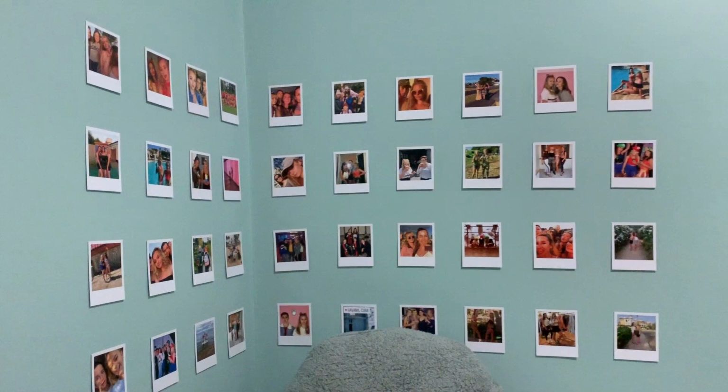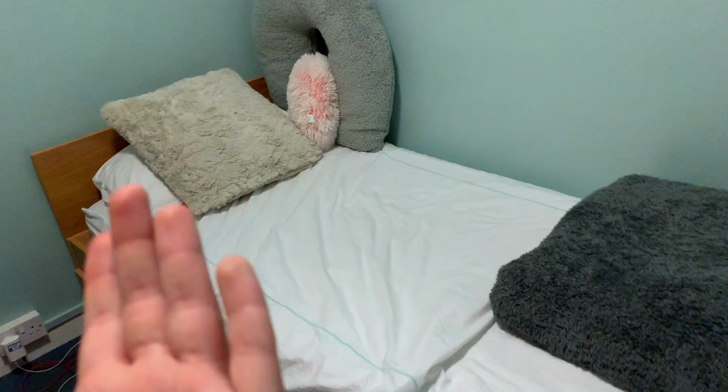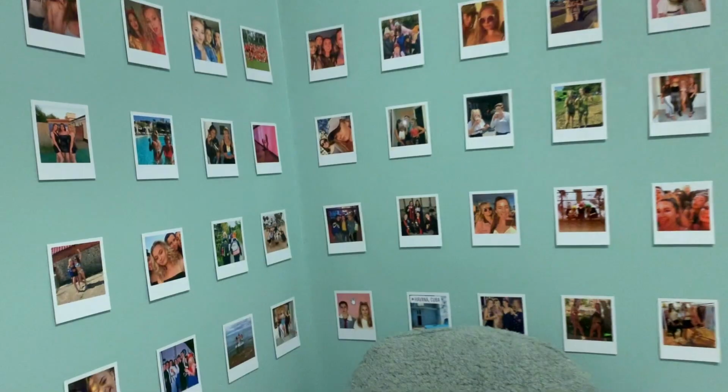So then we come across to my bed, and basically I just have these really cute Polaroids, which I was really proud that I put up because they're really straight and it's really satisfying. There's Polaroids of loads of my friends and it's really cute. And then I've got my bed, which isn't made the best right now, but it serves a good purpose. I sit with like a million pillows, and this one is literally my favorite. I love it so much. It's so cozy. But yeah, that's the whole bed. And also that blanket is really cozy.